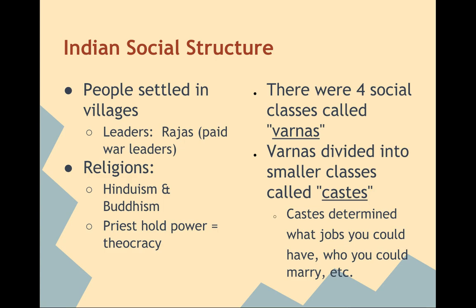As far as religion goes for ancient India, they practice Hinduism and Buddhism. So Buddha being the supreme god, and with Hinduism, there's many gods. So Hinduism is a polytheistic religion, and in Indian ancient society, you have priests that hold more power or relevance in society. And so religion kind of runs or dictates what happens with the government. So it is a theocracy.